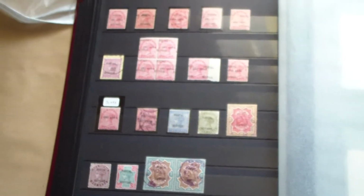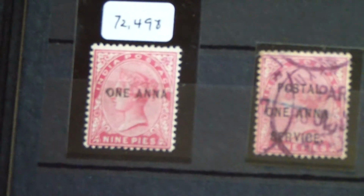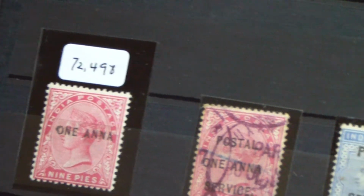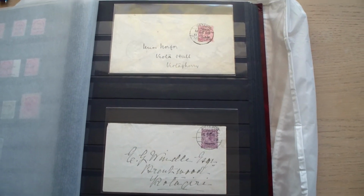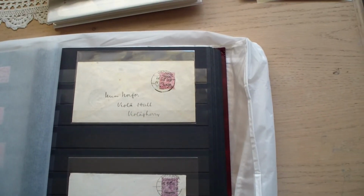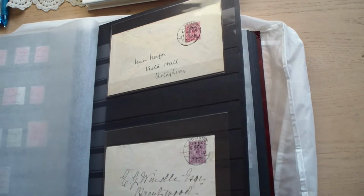These errors should at least sell, at least the 2 good errors. The one here where the I and C have been transposed should at least be sold for $500. The one with missing postal service, I don't know how much that should sell for. $200 to $300, $100. These 2 covers are the example of postal service stamps used for regular postage. Again, they are known to be quite rare, but I really don't know the value. But I would never sell them for less than $200 each.